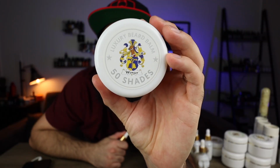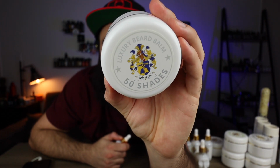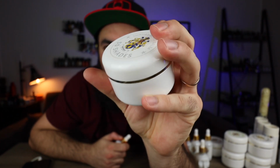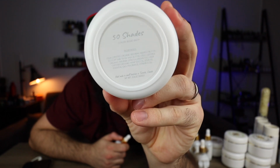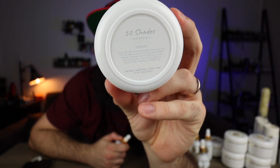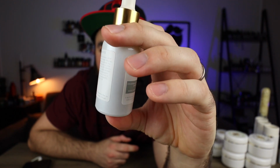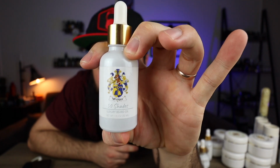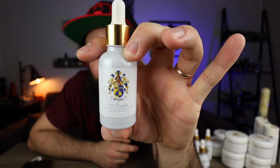All right, so this is the 50 Shades scent that I'm gonna talk about first. This is the Beard Balm container. It just shows up a little bit better on camera, so you guys can see what the product looks like from the top, and around the sides, and then on the bottom, he's got all of his ingredients and things like that, which I love to see. Same thing goes for the beard oil. You've got all of your ingredients, a bunch of good information on here, and obviously the scent profile, which isn't showing up the best on camera right now, but this is what the beard oil bottle looks like.